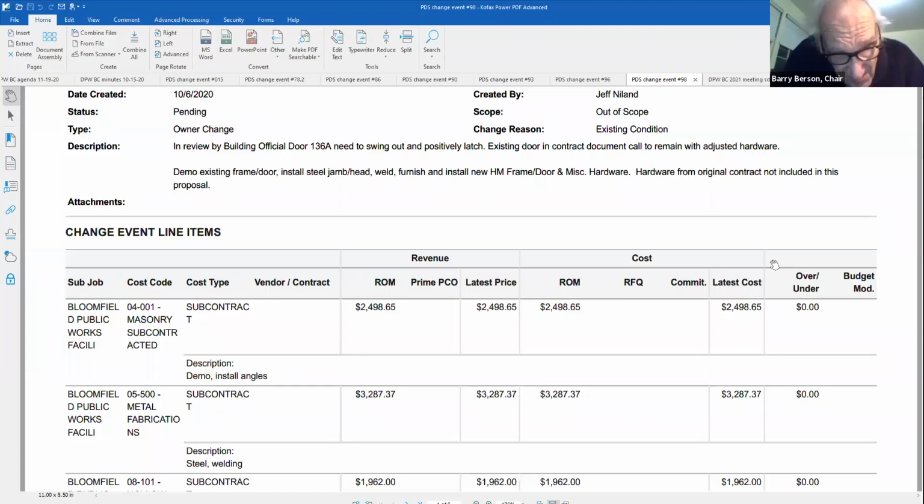Well, yeah, there's a $2,500 masonry charge here. And the door itself was $3,200. Was that the fabrication? They had to make another door. There's a few parts that go into these openings.